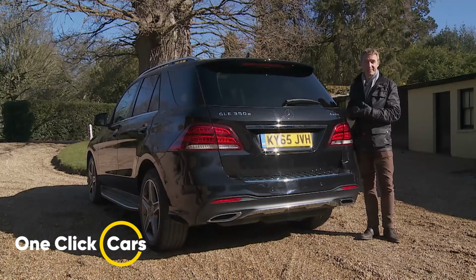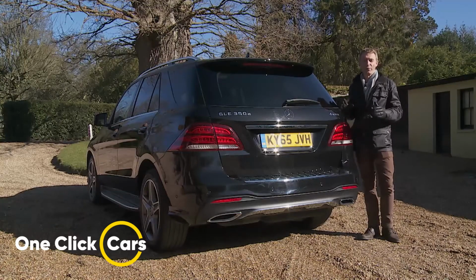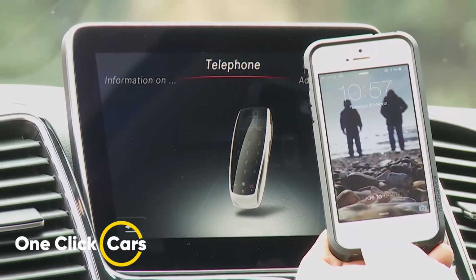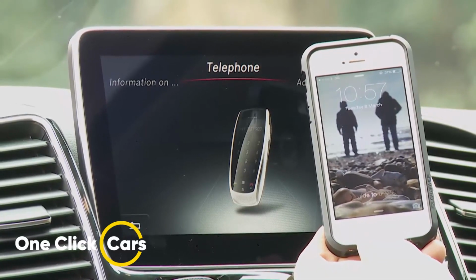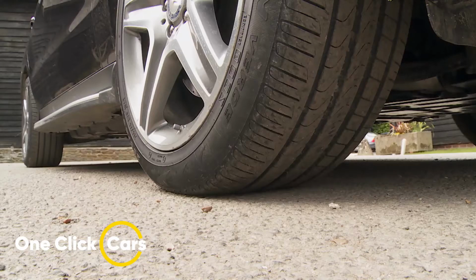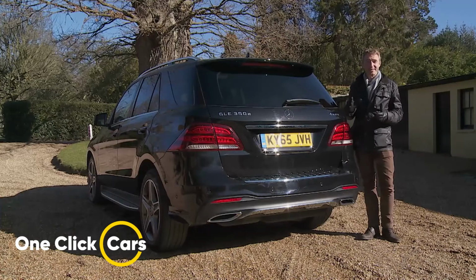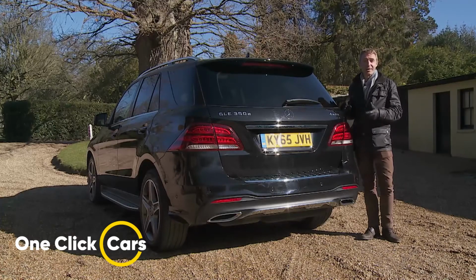Plus, with the Command system, there are all the benefits of the clever Mercedes Me remote online services package. It costs very little extra and can do an awful lot, allowing you to monitor many aspects of your Mercedes from your PC or smartphone. Almost everything, in fact, from its tyre pressures to its washer fluid level. With Mercedes Me, you can lock or unlock your car from wherever you are, summon breakdown assistance, liaise with your dealer on servicing, and even locate your GLE's position if you've forgotten where you parked it.